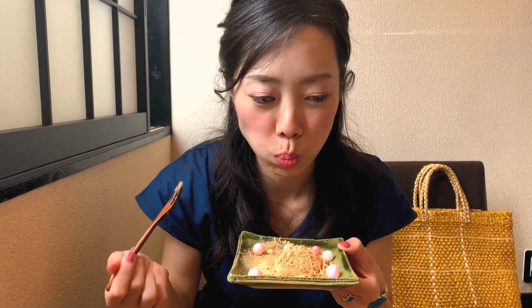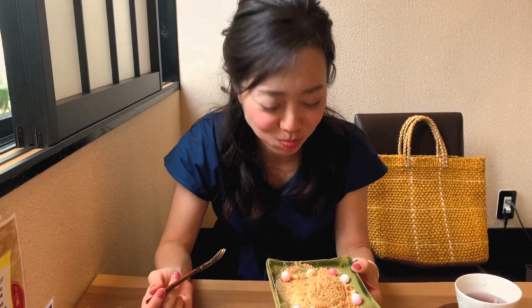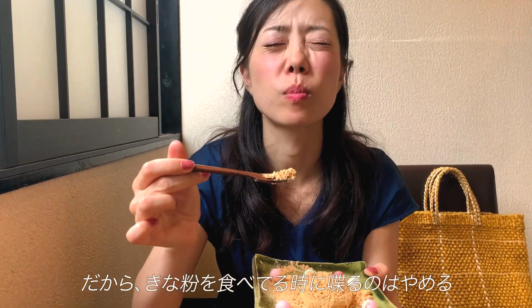How should I eat it? Should I eat it in one go? So soft and chewy. I love it. You know what? As always, thanks to the power of Kinako powder, I can't speak, so I simply give up on speaking when having Kinako in my mouth.